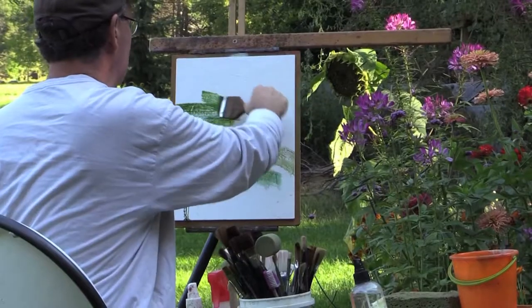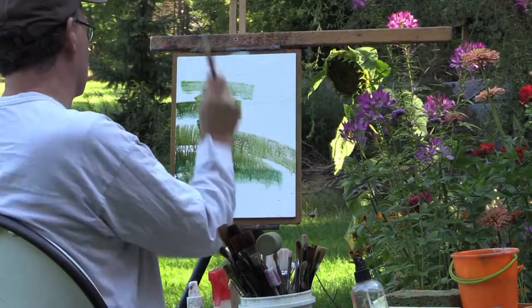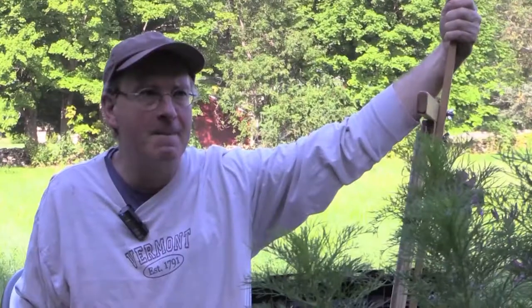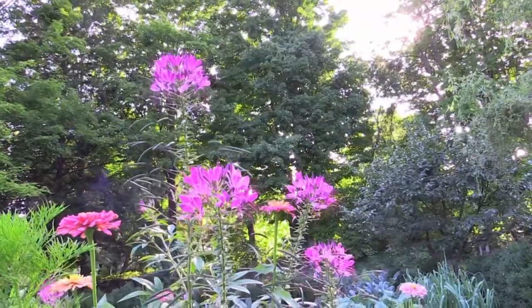This will probably be the last floral or outdoor flower painting of the year. So I'm going to give it my best shot. I'm going to create a vertical format with kind of a cascading movement of those flowers. That's my rough plan.